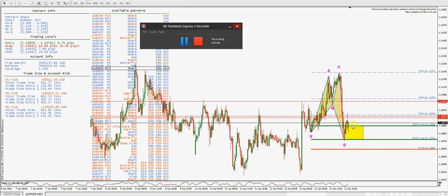And there it is. So that first part of the trade hit the first profit target. The second part of the trade, second half of the trade, I should say, was break even +1. So we made one pip on that one.